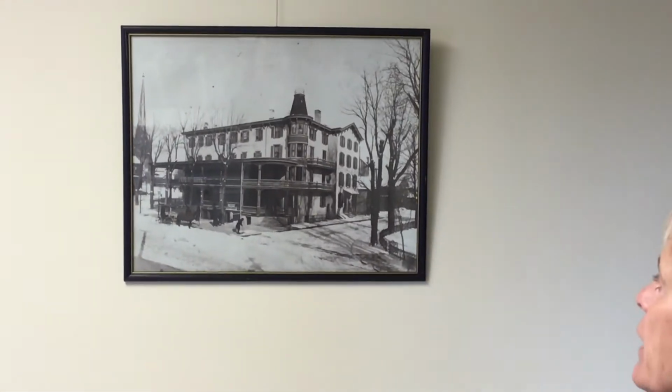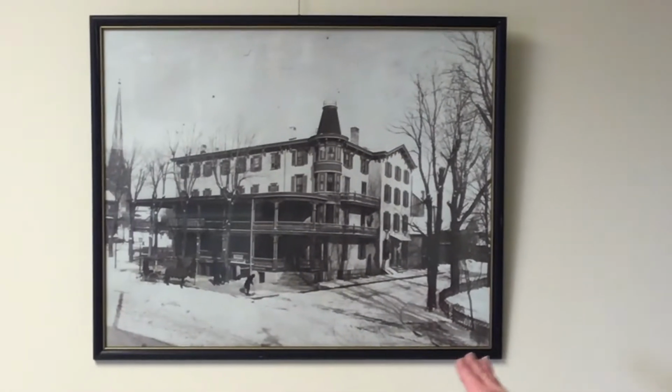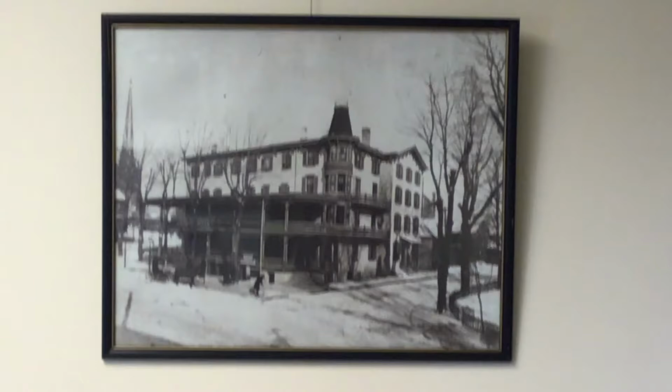Now we're inside our building, the Oxford Area Historical Association, and I'm going to show you a few things that we have in what we call our archives collection. This is a picture of that Oxford Hotel that we were standing in front of on the street, and this picture was taken about the year 1900, so you can see what it looked like then.